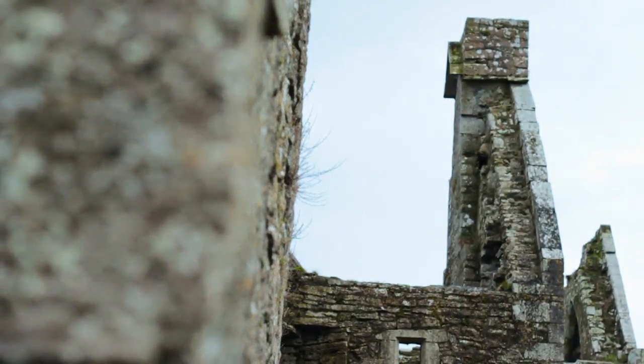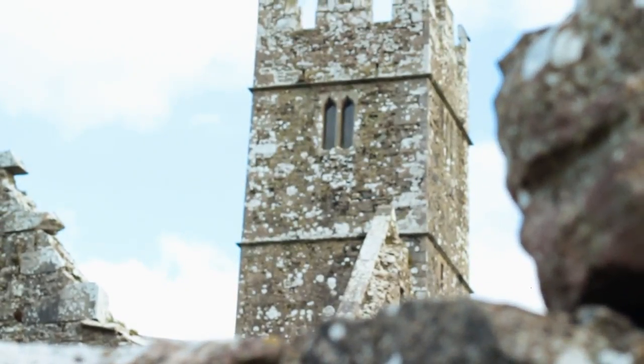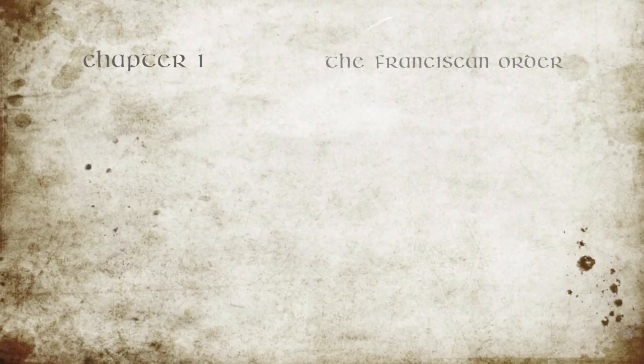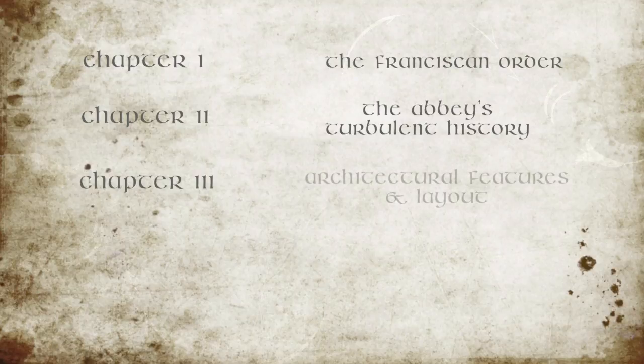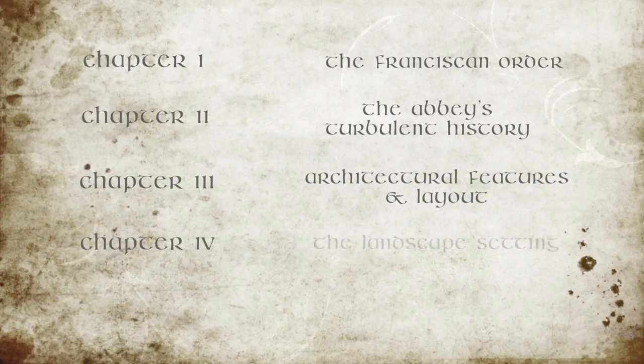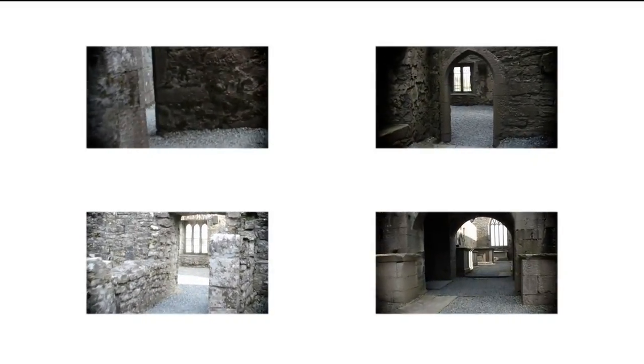Whether faced with dominant structures of either stone or earth, archaeological sites can be quite picturesque and poetic, but can also be difficult to imagine and dissect. Over the last 4 chapters, we've broken down Ross Errilly and looked at the architectural, historical, and religious aspects and how this is reflected within the landscape. This chapter aims to place what we have learned into practice.